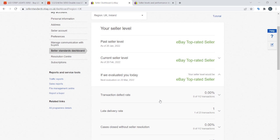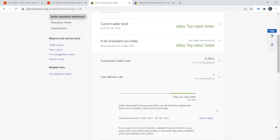On top of that, eBay sends a message to the actual customer, and the customer may click on the button that says it arrived late, whatever it may be. Over a period of time, this will mount up, and there is a percentage on this. If you have this in your account, it could actually affect your account. If we click on this drop down, you will see the percentage of what it does. If you have more than 5, it could be a problem.